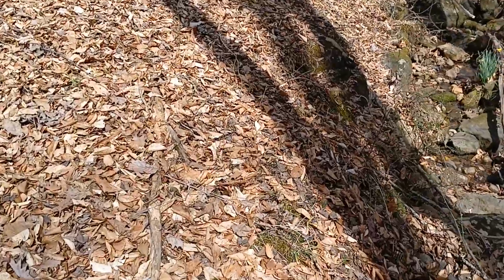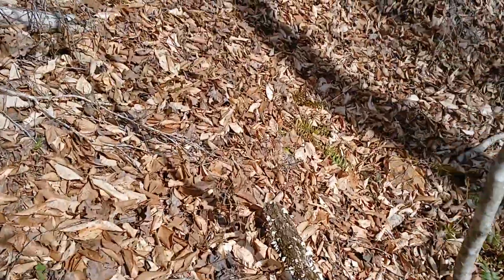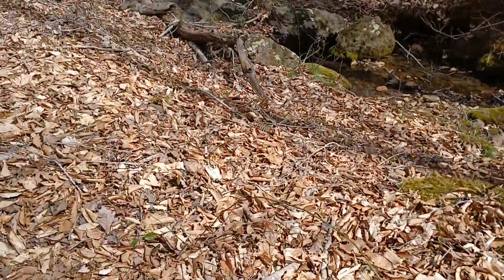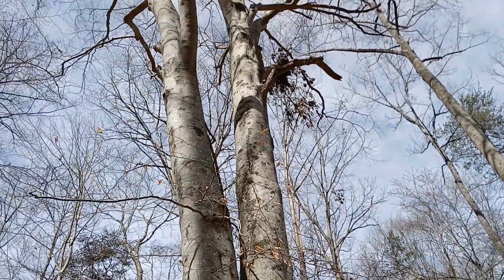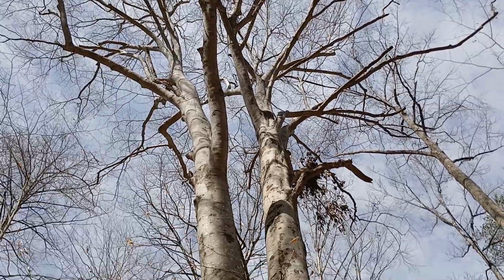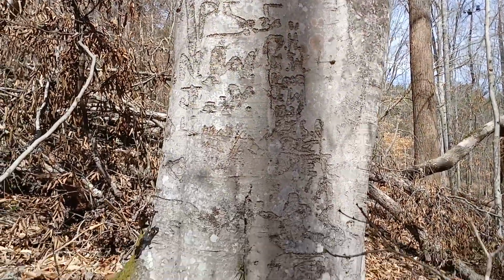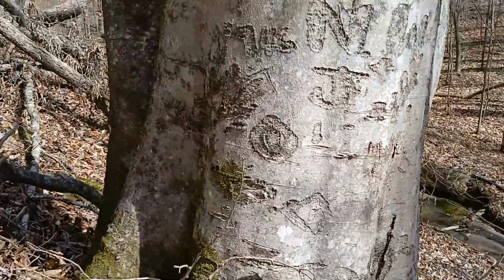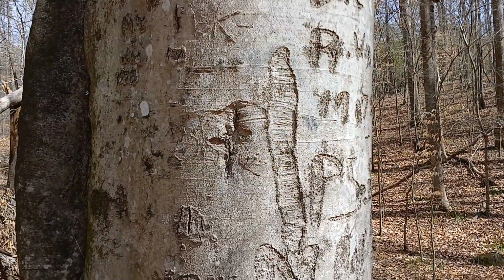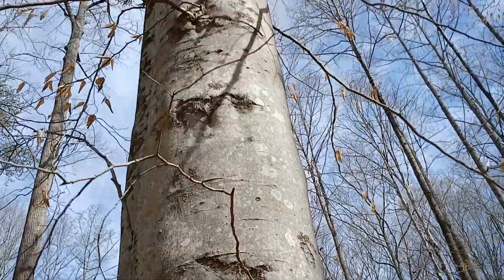Oh, I did miss one cool thing back here. We'll backtrack just a little bit. Check out this cool double beech tree. How amazing is that? And it's got all kinds of carving on it. I see 1938, 1978, stuff you can't read anymore. 1946. That's pretty cool, isn't it? That's a big old tree. Okay. Back to what we were doing.